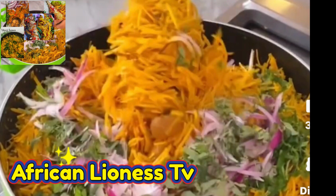Maybe 3 to 5 garden egg leaves, akwụkwọ aṅara. I use more than this, but it depends on the individual. I'm just saying it for educational purposes, so that I'm making it easy. You don't need to have a whole bowl of garden egg leaves before you make your abacha.